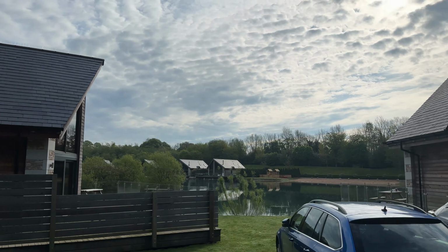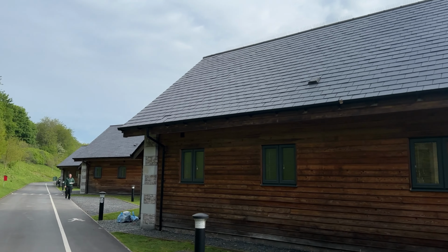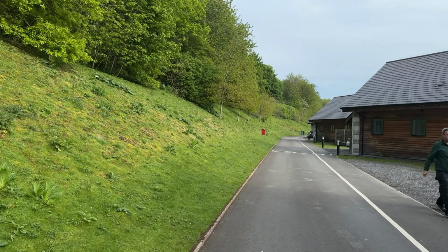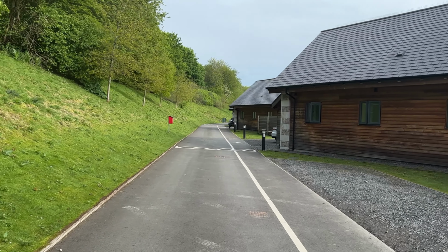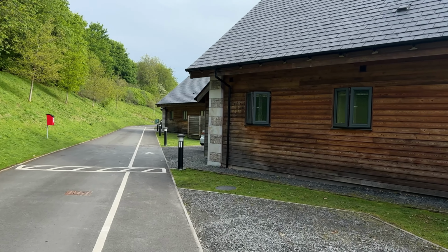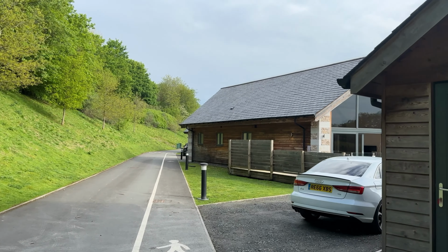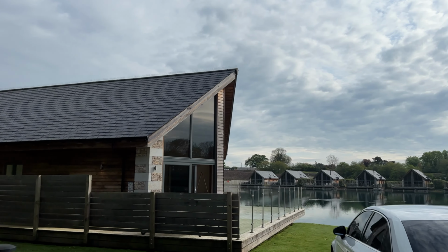But just look at these. It's been very busy here this weekend, lots of people here. We've seen quite a number of people here, families. Morning. Good morning. Got the staff up early now, checking the jacuzzis, as they do, twice a day they do that. We always have a great stay here.